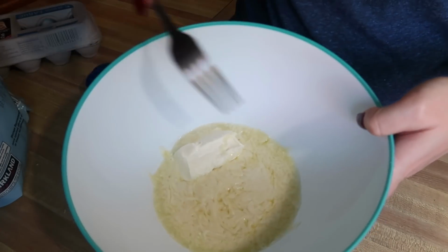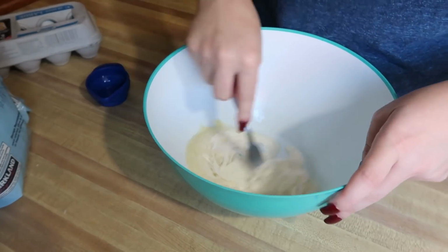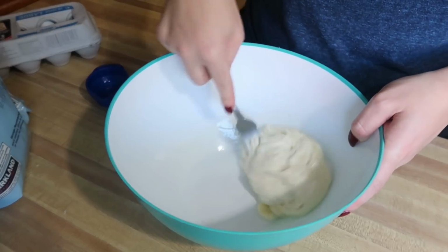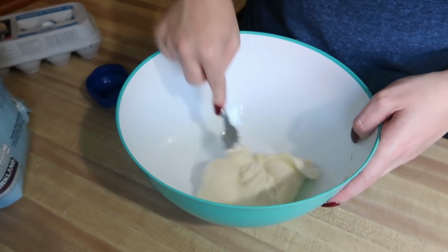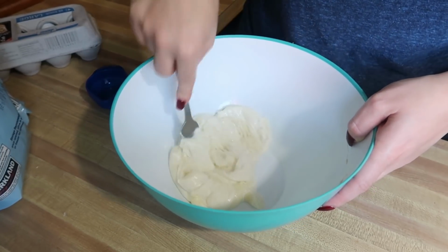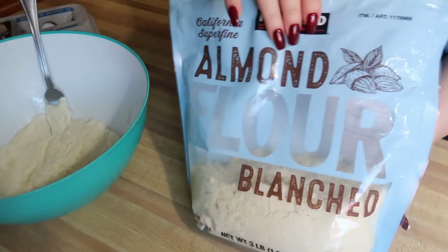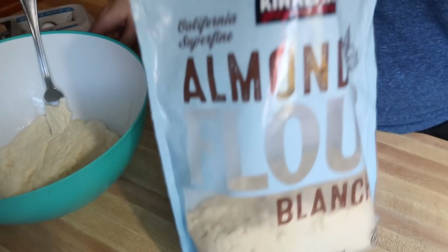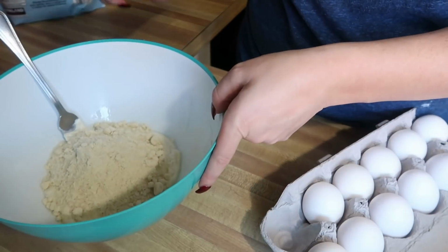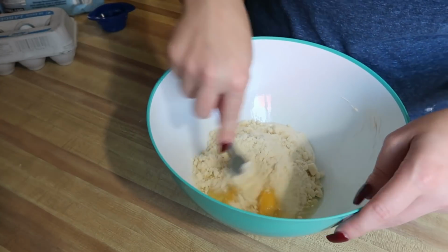So here is what our mozzarella cream cheese mixture looks like. And you just kind of mix everything up. And you can see it's already forming like a doughy consistency. Okay. You see what I did here? All right, next we're taking almond flour, 3/4 of a cup. 1 egg. Boom. We're going to mix this together.